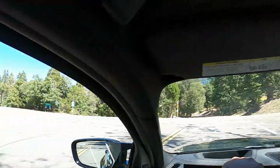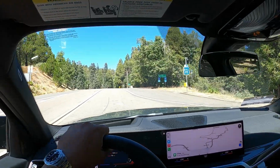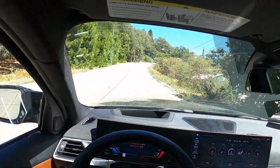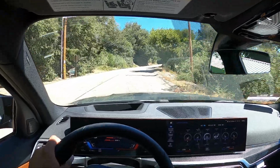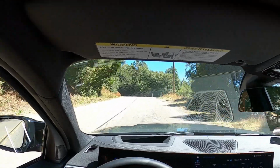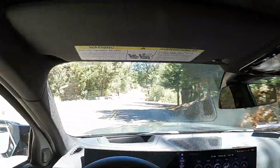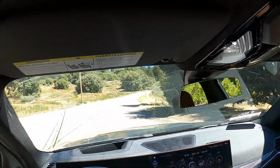All right, let me make a left here. Overall, initial impressions are great. I'm looking forward to putting some miles on this car, using it as a daily, and taking it to the track. Very much looking forward to it.